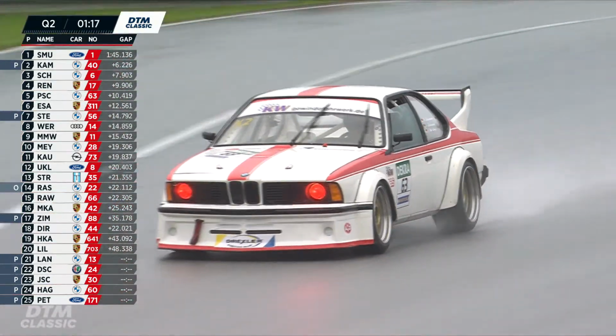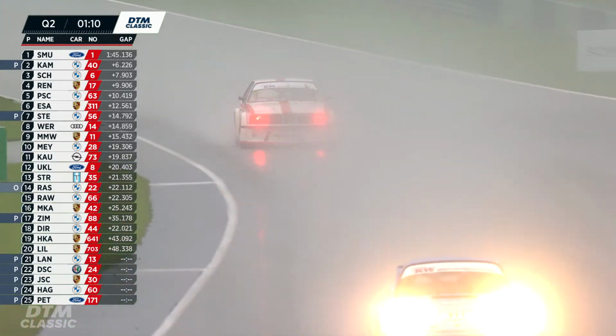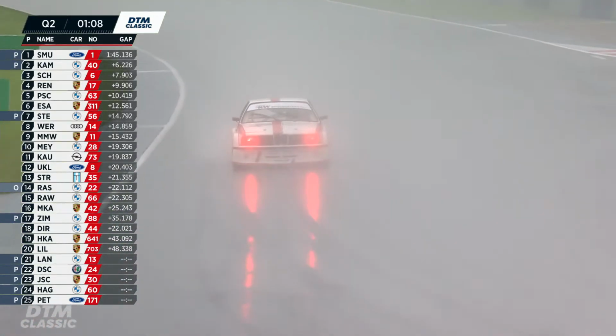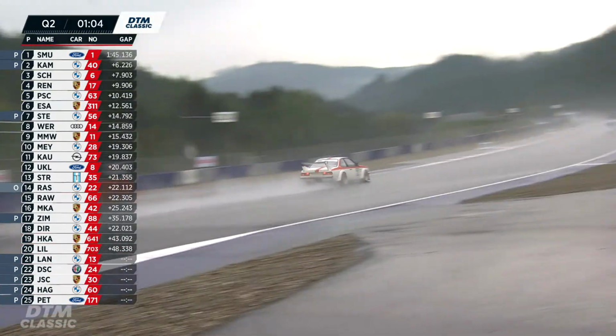As Schumann there slides the rear out. It doesn't matter who's racing in the Schumann Motorsport cars, they always love to get the cars sideways. Olaf Manti in the DTM Classic, and right now we've got Peter Schumann in the DRM Cup. They love it.